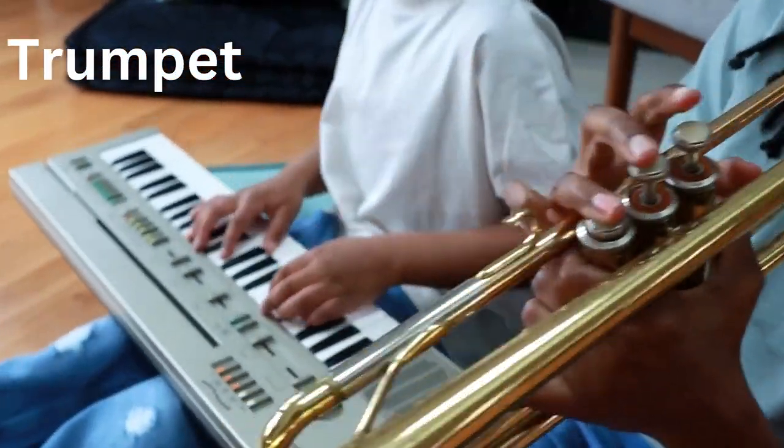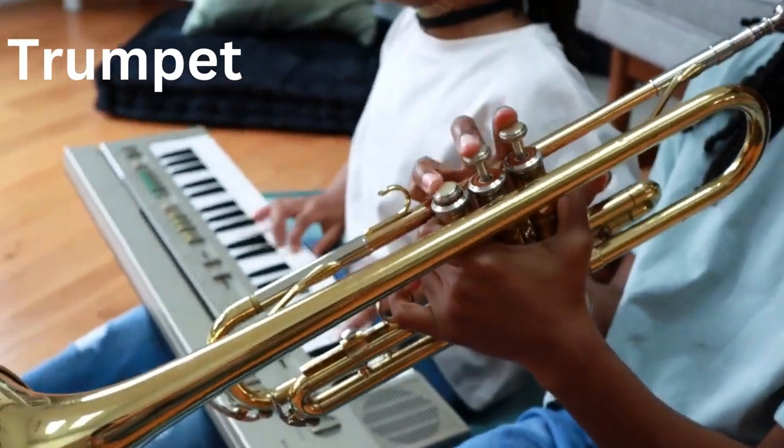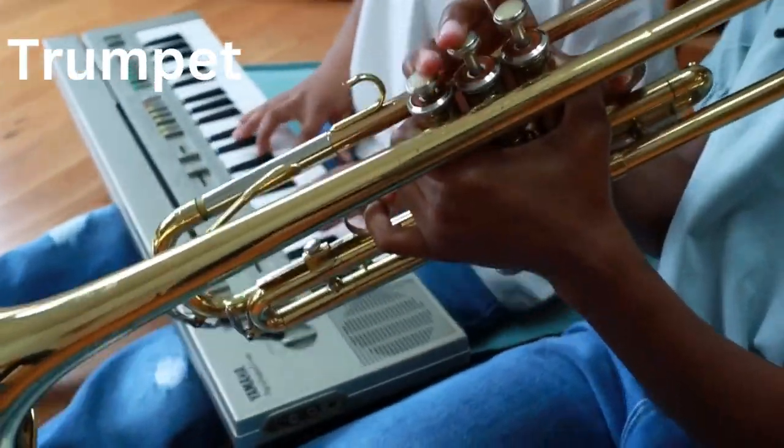Time to meet the brass superstar, the trumpet. With its shiny bell and bold sound, the trumpet can really steal the show. From jazz bands to marching bands, the trumpet's fanfare will make you feel like you're at a grand celebration.